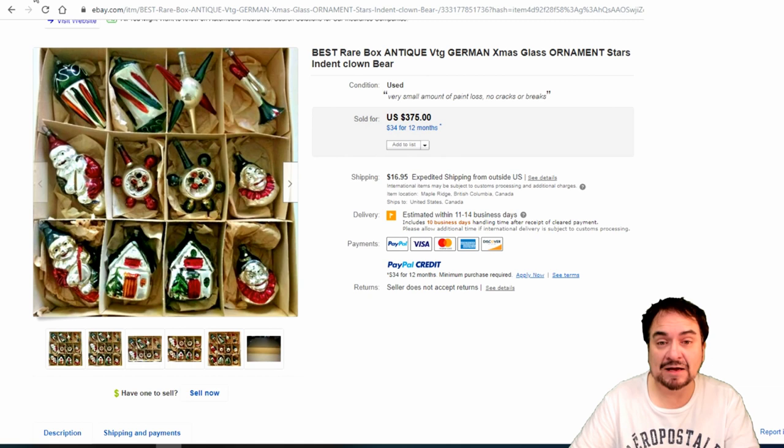These are all blown glass, obviously German vintage. Some of them are indents as well. The two you see in the middle segment are indents. Indent Christmas glass ornaments always sell very well for us.